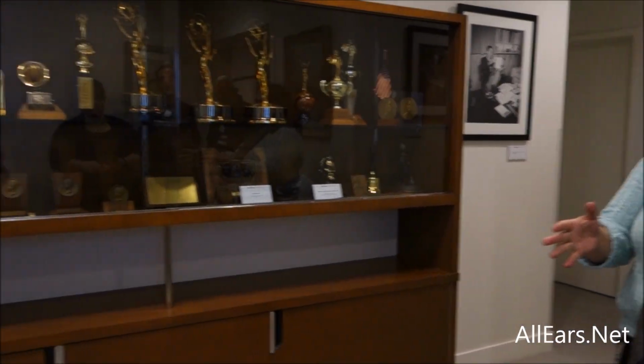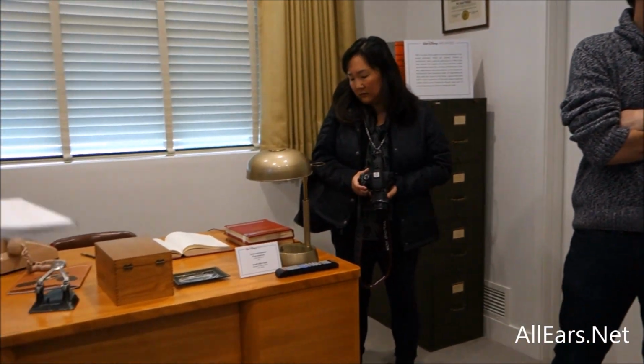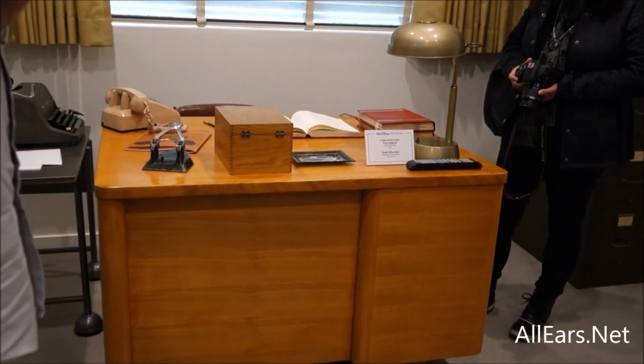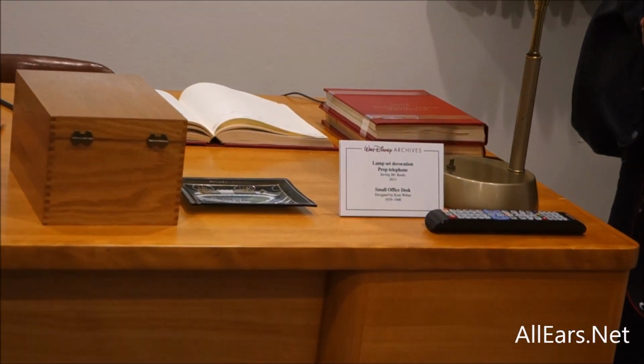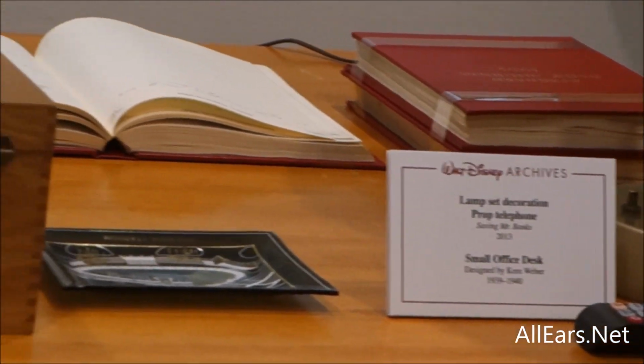But this office was the first place you'd come in. If you had an appointment with Walt Disney to go into his formal office, you would come here first and check in with his secretary, Dolores. The furniture here is not the original. That was not kept. Dolores' furniture was not kept. But that is a Kem Weber desk, which Kem Weber was the architect who designed all the furniture that you'll find in Walt's offices. And that is a Kem Weber desk, so we put it in here.